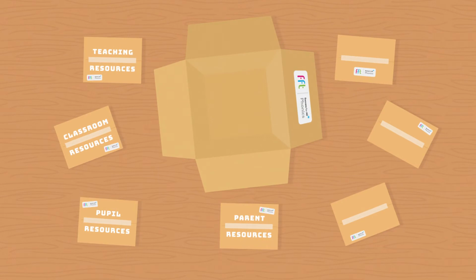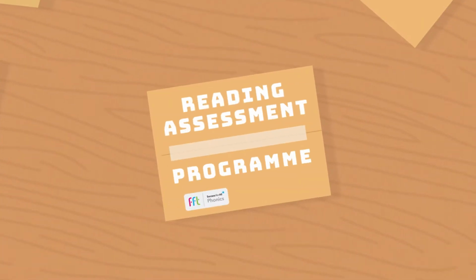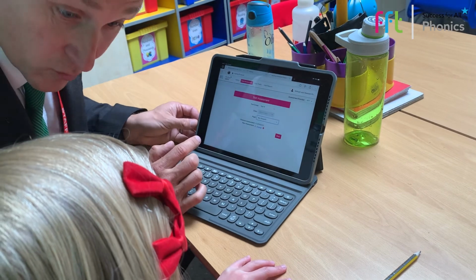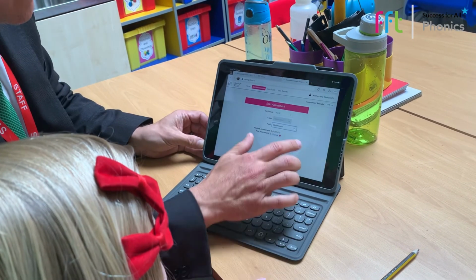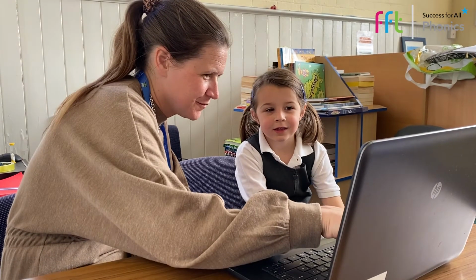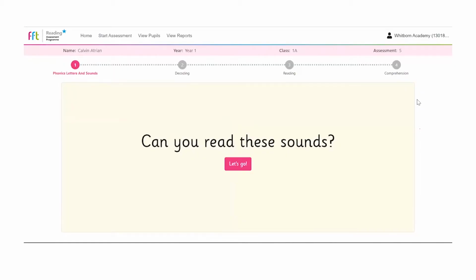One of the most exciting features of an FFT Success for All Phonics subscription is the chance for teachers to track children's progress. Our unique reading assessment program is a new online tool that's completely free as part of your phonics subscription.